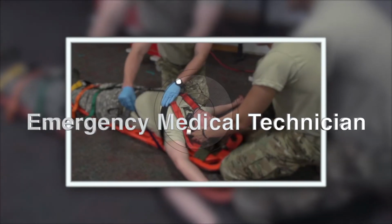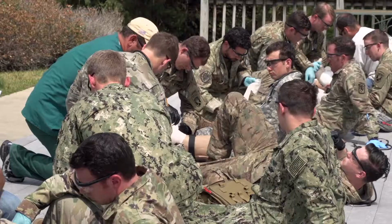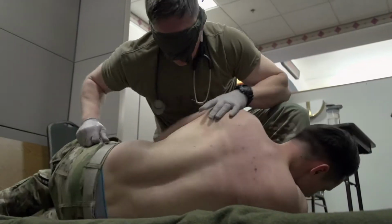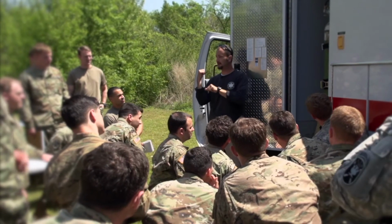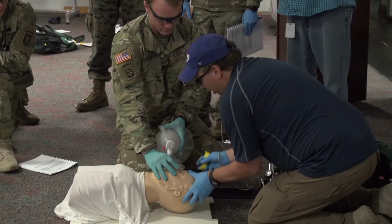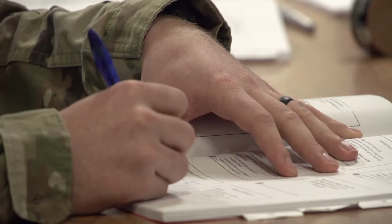The first phase of the course is the Emergency Medical Technician block, which takes a candidate with little to no medical experience and creates a certified National Registry Emergency Medical Technician, or EMT. This training consists of initial physical fitness testing, CPR certification, medication administration, and pharmaceutical calculation.